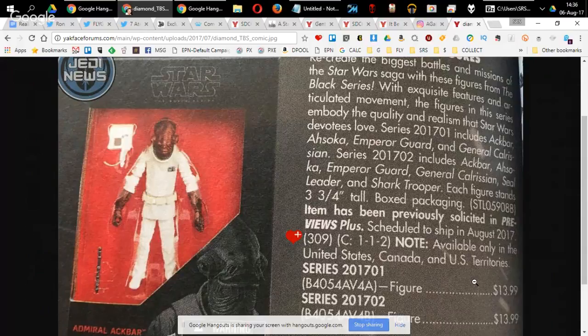Box packaging, yep. Yeah. So those will be available to order through your comic shop. You'll have to probably tell them that you want them. They're not just going to stock them.